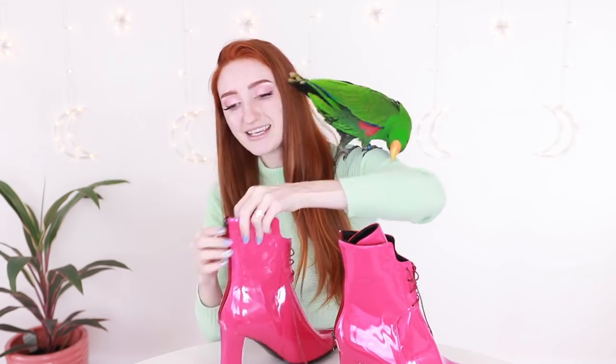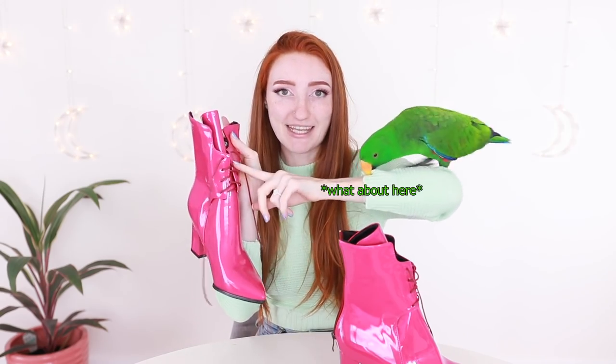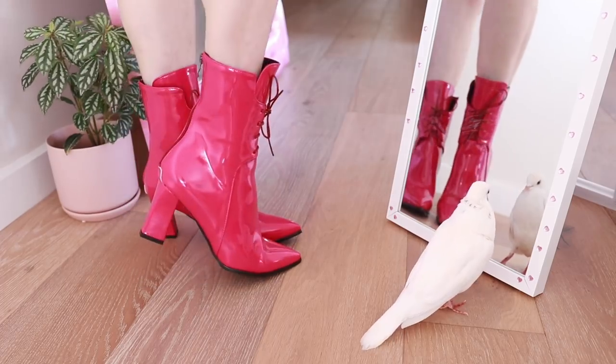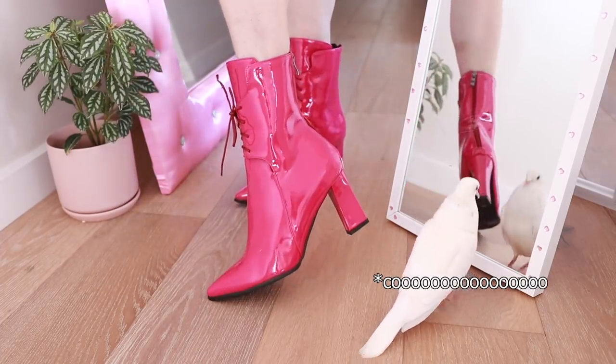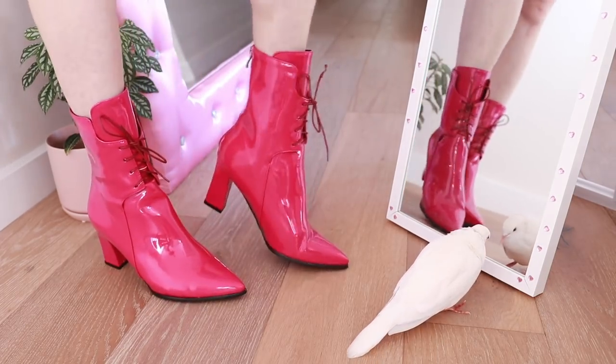Yes, that's right, Archie. So as Archie's pointing out, there's a zipper on the back here. So you use that to get into them. You don't have to unlace them every time. And on the inside, it has this really, really nice soft lining. They're really comfortable and so soft to wear. The heel is very sturdy. I feel like I can jump around in these and I feel very stable. I don't feel like I'm going to fall over at all. So I really, really like these comfort-wise.